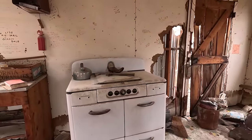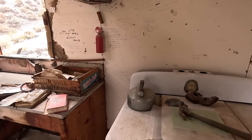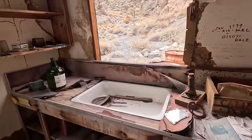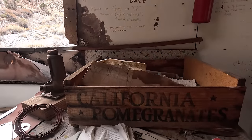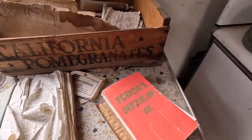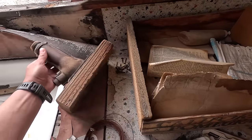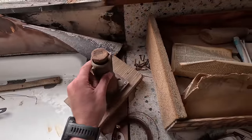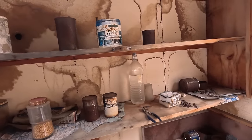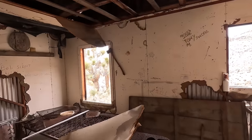Got an old oven. There's a log right in that. And over here, got the sink. Got an old California pomegranates produce box. A couple old books, looks like. I have to scroll through those tonight. Not sure what that piece is. Yeah, there's just a lot of stuff up here. And then I noticed in the corner over here, there's actually a hatchet.